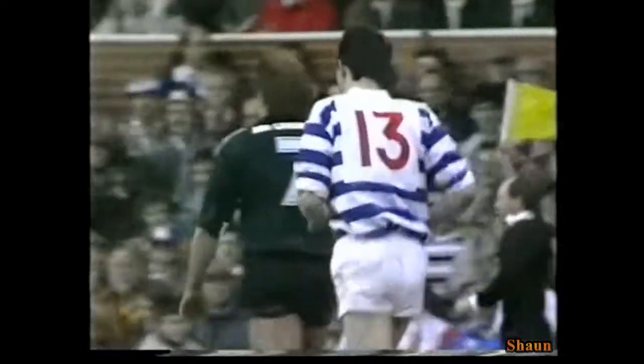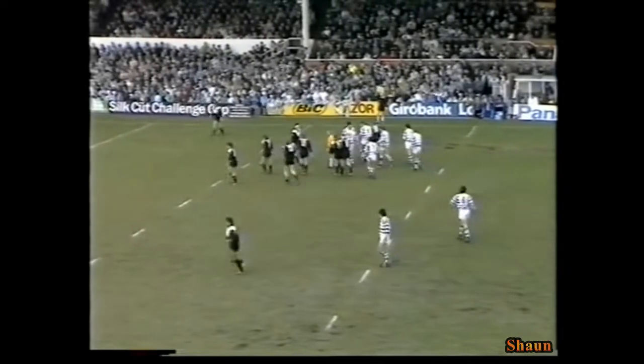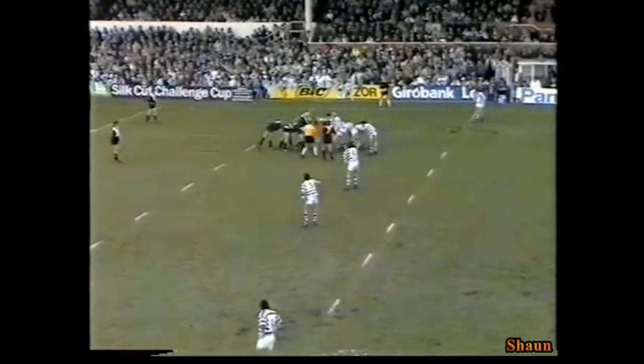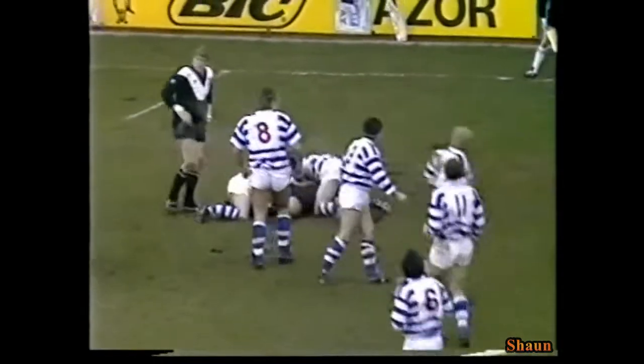Superb kick. Number 13, John Pendlebury, very sensibly there. Interesting to see, keeping the ball very, very low because of the wind. Almost a long-distance grubber kick, if you like. Kevin Dick to put the ball in. He should certainly know this Headingley pitch. Had many good years here with Leeds before joining Hull.